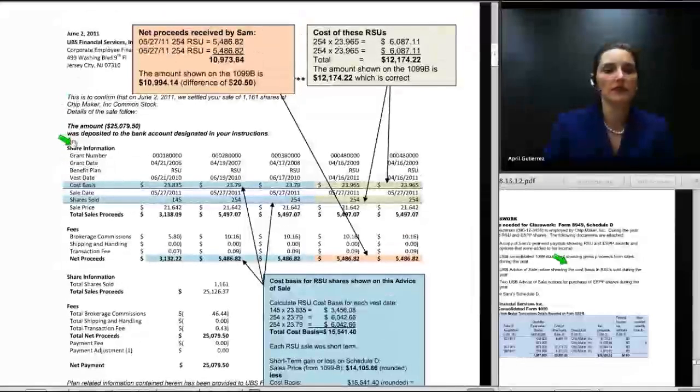So this is the advice of sale document that we provided you in the classwork assignment. And it's got a lot of information on it. You can see that we've got RSU, RSU, RSU, RSU, RSU. And there's no way to know through payroll whether these RSUs were properly reported in payroll. We have to assume that they were, based on the fact that Chipmaker Inc. is saying that that happened.